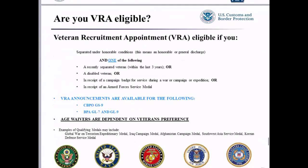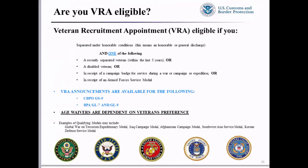For all you veterans out there, this is where you would apply the Veterans Recruitment Appointment. For CBP officer, we only allow it for the GS9. So that is the only pay grade that we allow the VRA announcement. For Border Patrol, they do offer it for the 7 and the 9, which are both the entry levels that they offer. You just have to be separated under honorable conditions or general discharge, be recently separated within the last 3 years, be a disabled vet, recipient of a service badge or medal, or recipient of the Armed Forces Service Medal. So if you have any of these, you are basically able to go into their VRA.